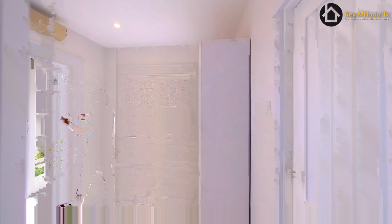And dito sa likod, safe kayo kasi meron kang polycarbonate, no? Covered siya ng polycarbonate. Plus, ang taas din ng kanilang pinaka wall. Look at the wall. See? Ang laki ng bahay, no?